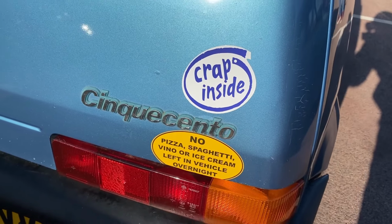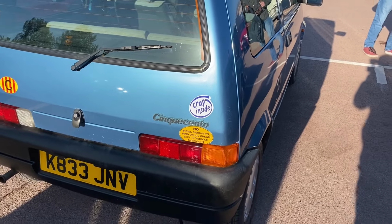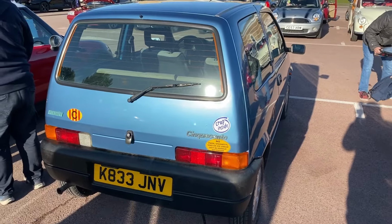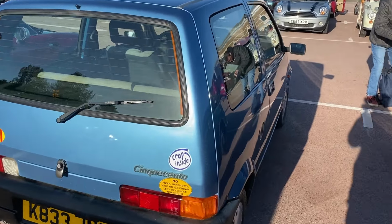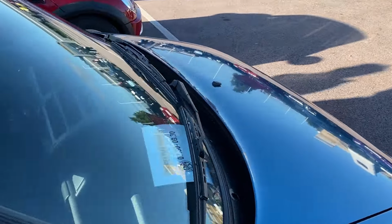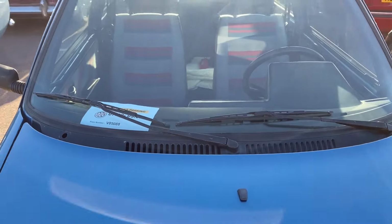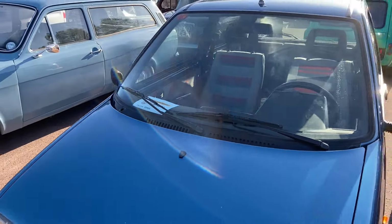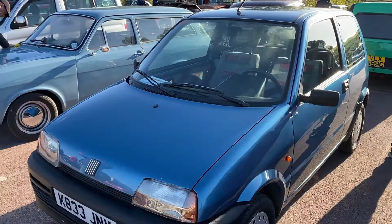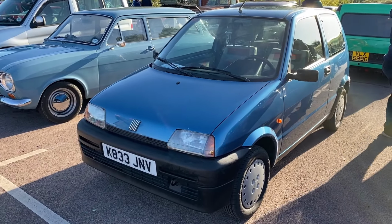Well, we'll have to take their word for that. There's no pizza, spaghetti, vino or ice cream left in this vehicle overnight. Well, it would have to be a Fiat Seicento. That's lovely, isn't it? Left-hand drive car. It's obviously come from warmer climes because it's survived really, really well. Beautiful colour. Well, they're certainly not commonplace these days, are they? Not in that condition.